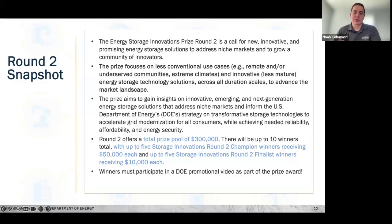And this prize also really aims to gain insights on these innovative, emerging, and next generation energy storage solutions and help inform DOE's strategy on transformative storage technologies and really to accelerate grid modernization for all consumers while also achieving that much needed reliability, affordability, and energy security.